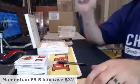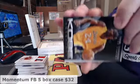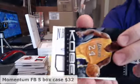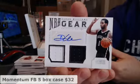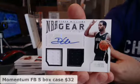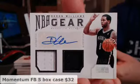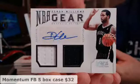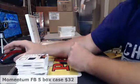And the last card of the break, guys. Good luck. We've hit a lot of teams in this break. For the Brooklyn Nets, Deron Williams auto. That's it, guys. I'm gonna do the randoms.